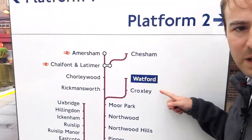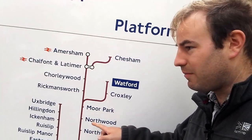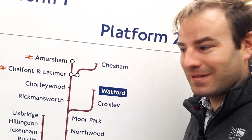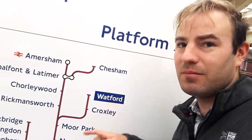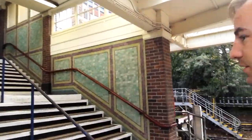So for those of you who don't know where we are on the map, we're here at Watford. We came from Rickmansworth, so there's a curve that's not shown on the map, and the train runs once every day at 5 in the morning. So today I've been to Moor Park. I didn't show you all of it, but I changed at Moor Park and bounced back. There's our train sitting there, the train we just came on. We're now going to go up and out of the station.